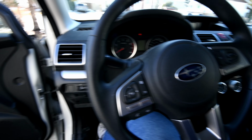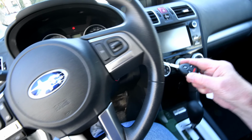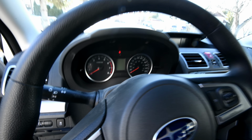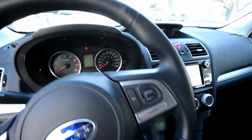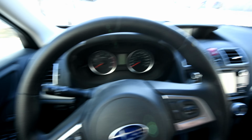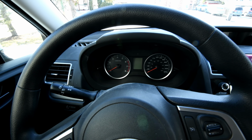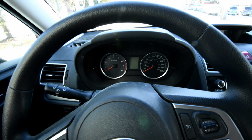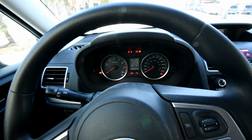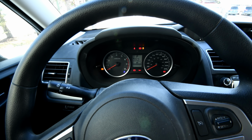All right. Now, can you see the dash here? I hope you can. Now, it's making the appropriate noises. Let's close the door. All right. I'm gonna turn the ignition on and see if I can hear the fuel pump. Yeah, I could hear it. It ran for about a second and then shut off. So that's a good sign.